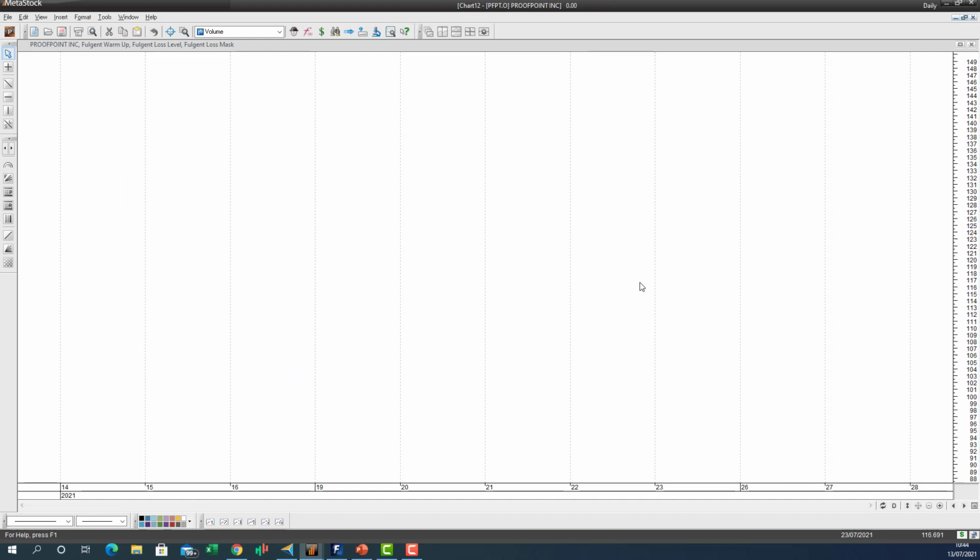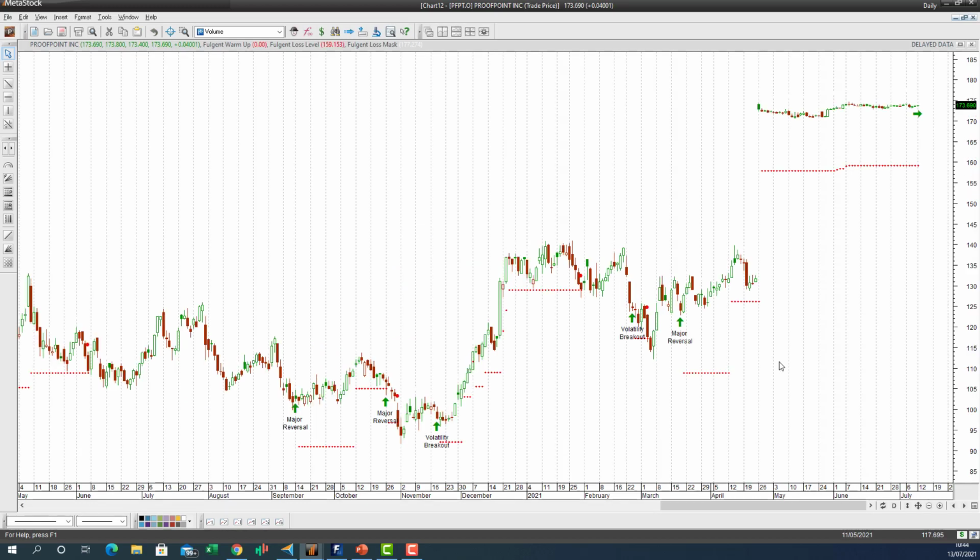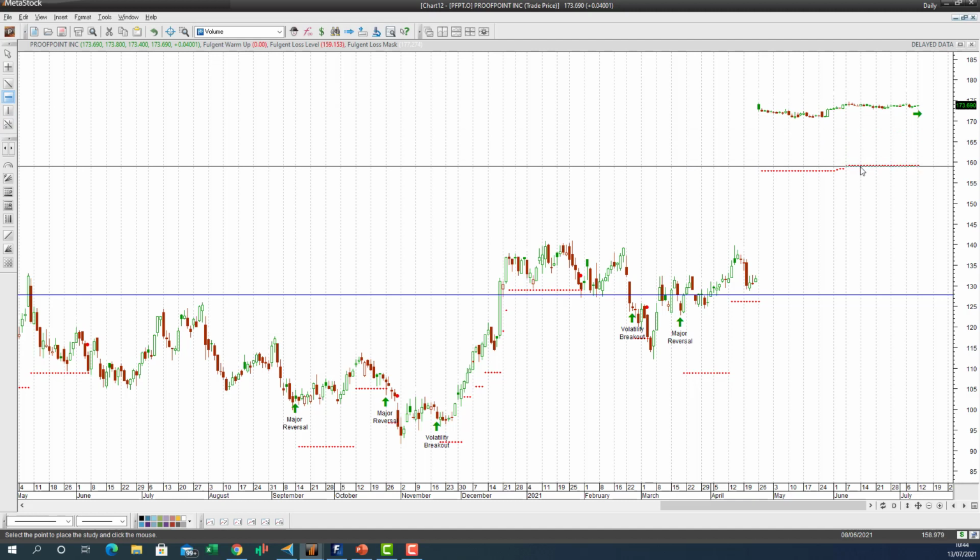Proof point. Another one, volatility breakout, huge move. Now a major market reversal. Caught that major market reversal just in time. And look where we are now. That's the stop loss. Huge, very wide stop loss actually, if you think about it. But it's gapped up and now it's moving sideways. So that one also worked out beautifully.